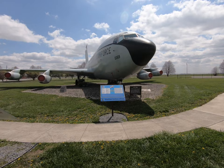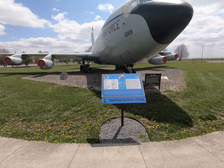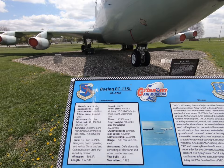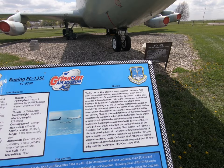Now, this happens to be an EC-135L. This particular aircraft was more of a flying command post. They called it, it was part of Operation Looking Glass. They had several of them here when I was stationed here in 1974.